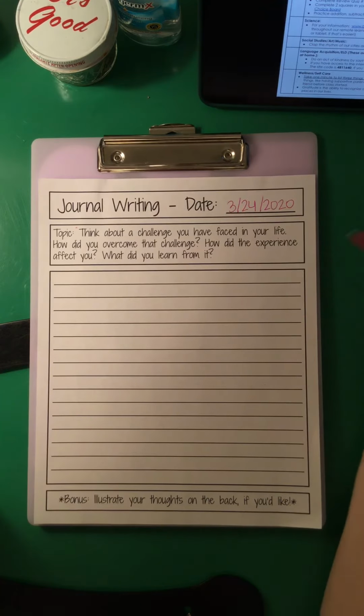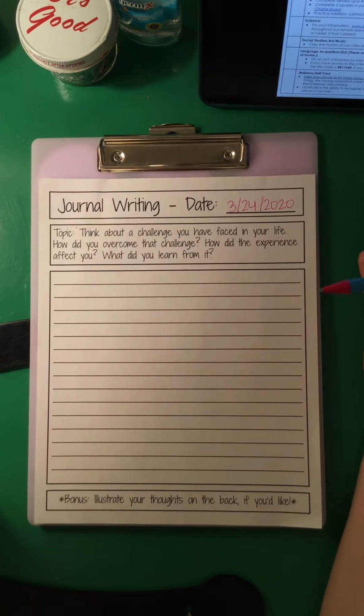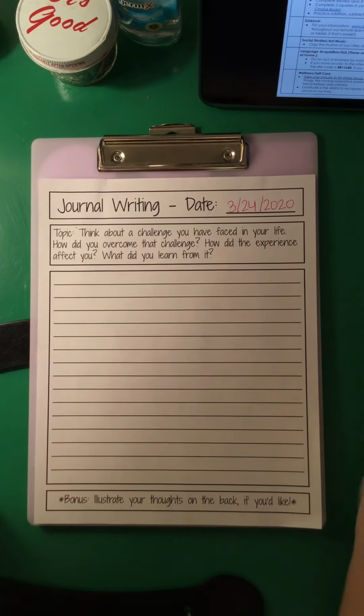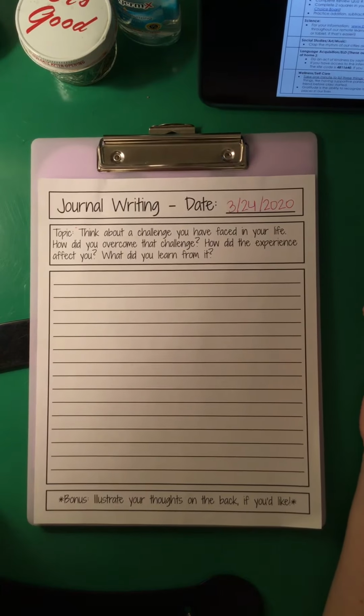So when we're having a prompt like this that has several different things in it, we need to make sure that we're actually answering everything in the prompt. Okay, so first thing, think about a challenge you have faced in your life. So if I'm thinking about a challenge I faced in my life, I also need to think about, can I write a lot about this? If it's just something that's going to be one little line or a couple of lines, it's probably not a very good prompt to be writing about.